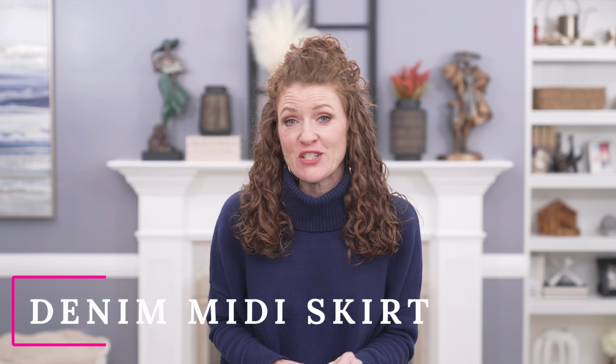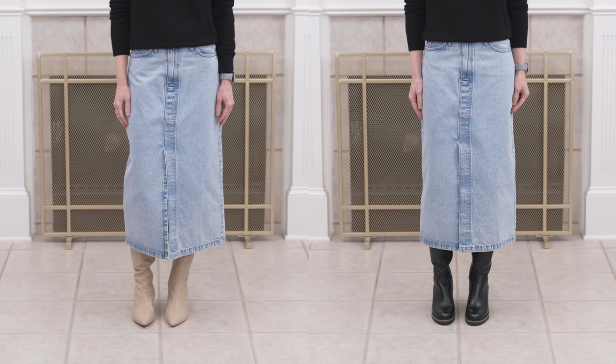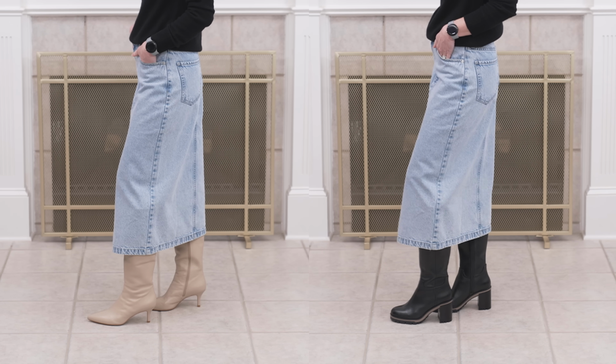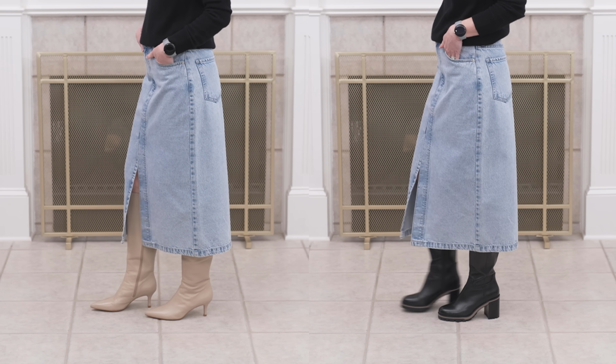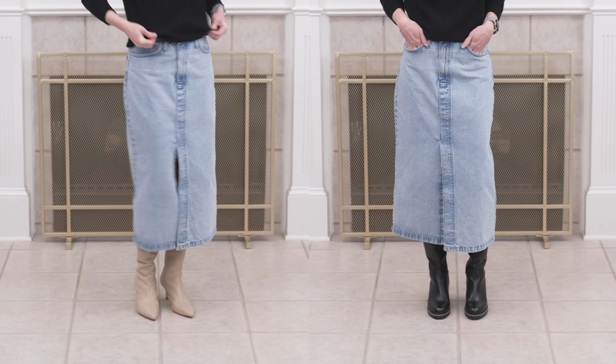So another very popular midi skirt is a denim midi skirt. So I wanted to show you shoe options with this, and there's a lot of no's. I think the denim midi can get really heavy on the body, so you have to be very careful with what you wear with it. So the first two options I actually love with this skirt, and one is the sleek knee-high boot and the other one is the chunky knee-high boot. So I think if you style your upper half properly with a skirt like this, either option works.